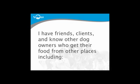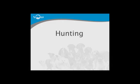I have friends, clients, and other dog owners who get their food from other places, including hunting. If you hunt, this is awesome. We've got some clients who are nice enough to bring us elk steaks or antelope roasts or something like that for the dogs, or sometimes even for us. But if you hunt, this can be a great way to get the protein for very cheap.